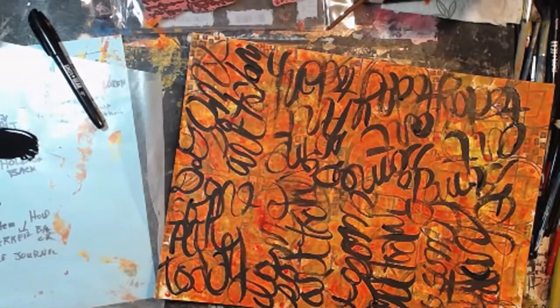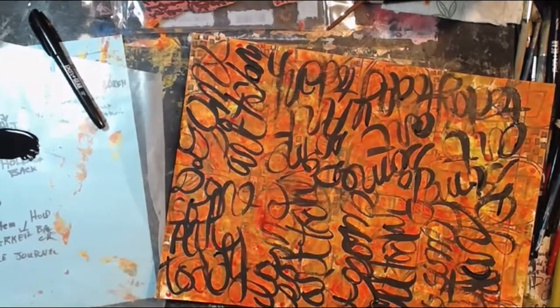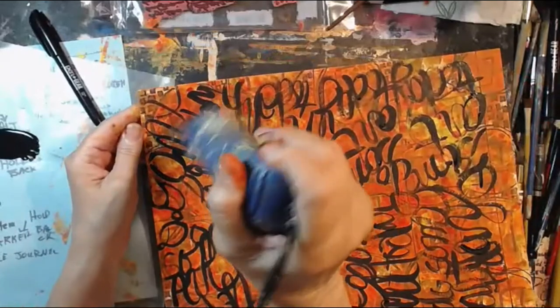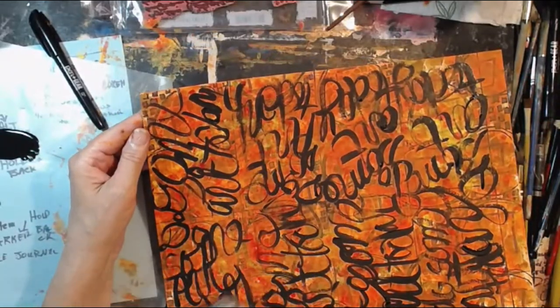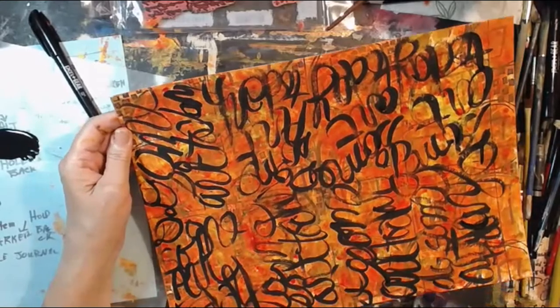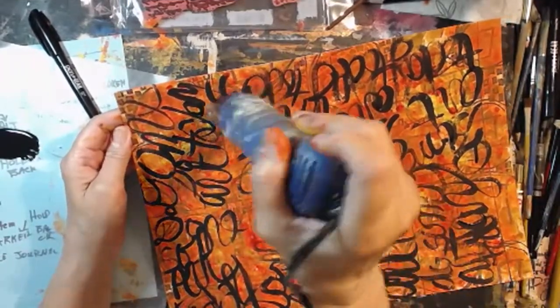I'm going to find my heat gun. My heat gun fell on them. I have to dry this good before I stencil my yellow flowers. Yellow flowers will be perfect on here. Perfecto, yellow flowers.